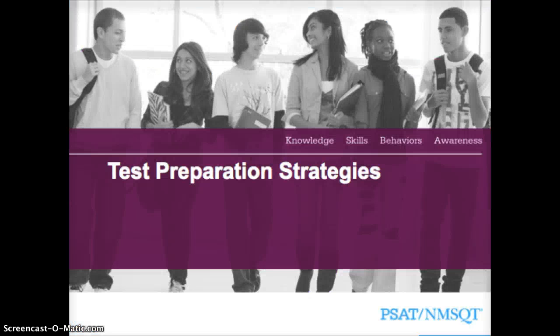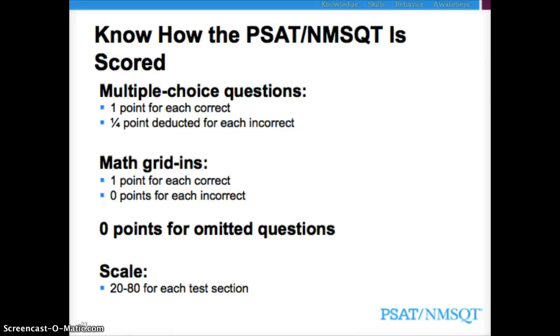For test preparation, as far as strategies go, how do we prepare for the PSAT? Well, first of all, it's good to know how it is scored. The multiple choice questions equal 1 point for each correct answer, and 1/4 of a point is deducted for each incorrect answer. The math grid ends, 1 point for each correct, 0 for the incorrect, 0 points for omitted questions, and the scale is 20 to 80 for each test section. So what you're really trying to do is have your correct answers add up to a certain number, and there's very little penalty except the 1/4 of a point here on the multiple choice for selecting the wrong answer.